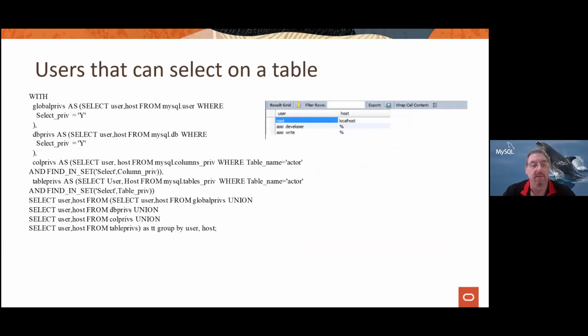And further, does a user have the ability to select on a certain table? There may be certain ones that are privileged and only certain users have access to it. Here's an example of being able to code that into your routine or make it into a UDF or something that could be called from your application code to test this.